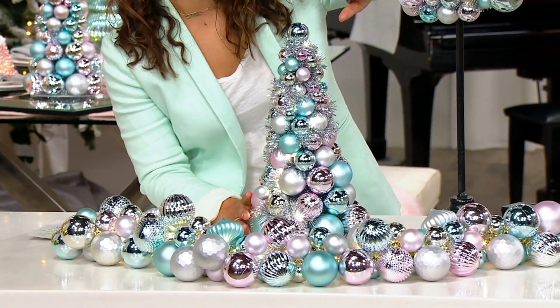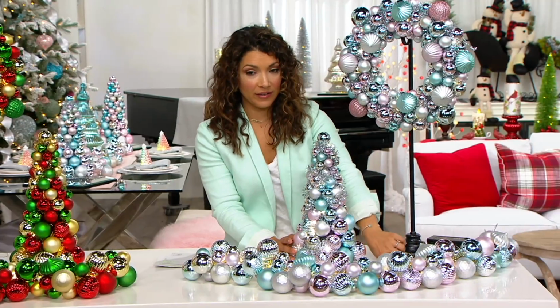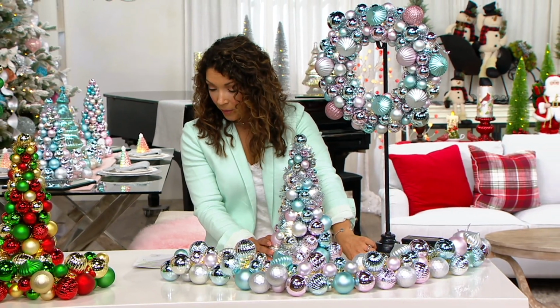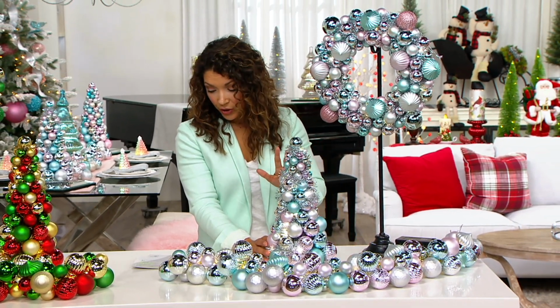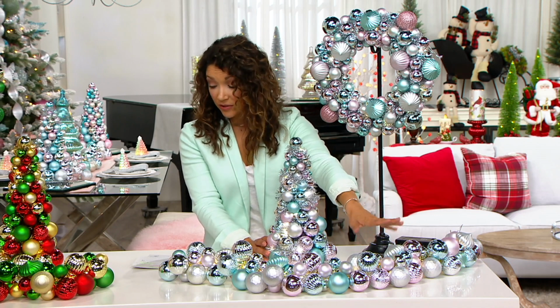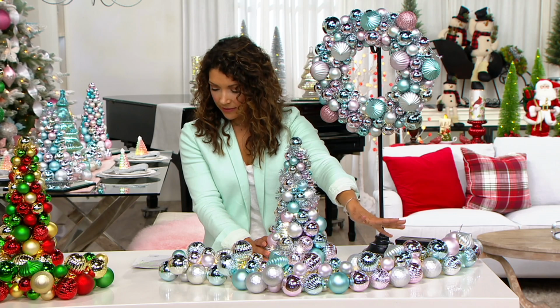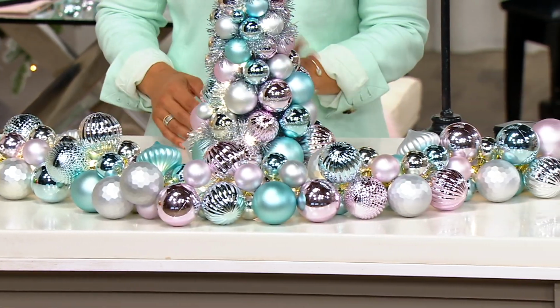You also have the wreath choice and then the garland. If you're picking up on the wreath, we start at $44.10. Your tree, $44.10. Your garland, I believe, it's all the same price. Did I get that right? It's all the same. Look at that. I thought for sure they were all different.